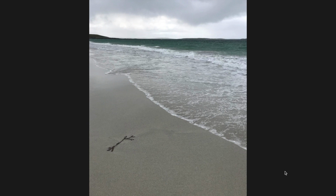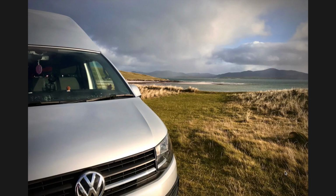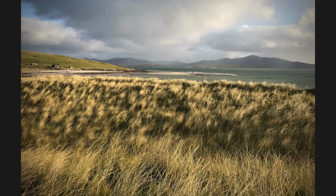And even on a day like this where the weather had maybe closed in a little bit more, there's still just something about that Hebridean light. Still on North Uist, we found another cracking little spot to hold up for a couple of days. Again, this is just amongst the dune systems, a little lay-by on the road. Just having this on your doorstep, and that beautiful light. We're actually looking out towards the Harris Hills here.